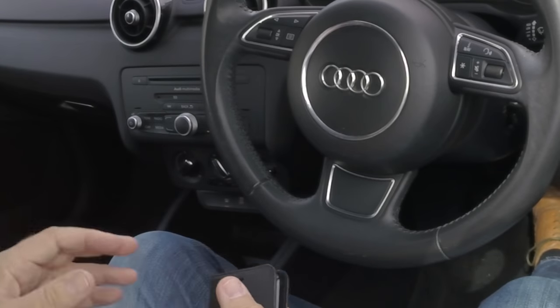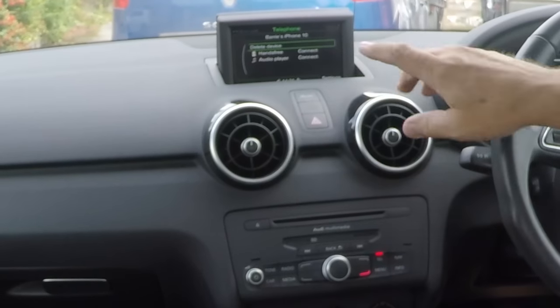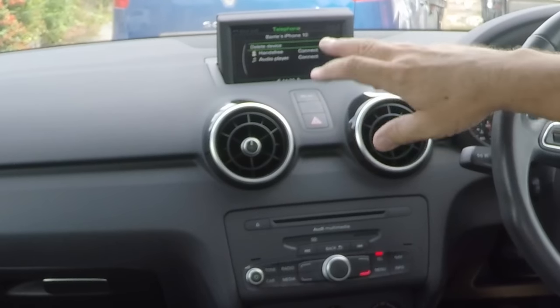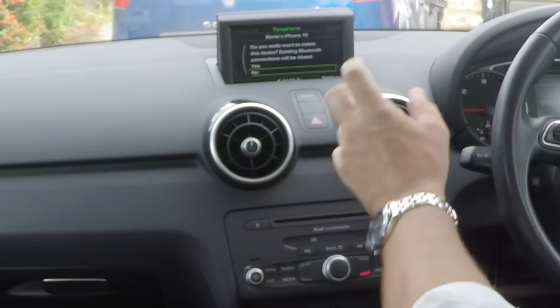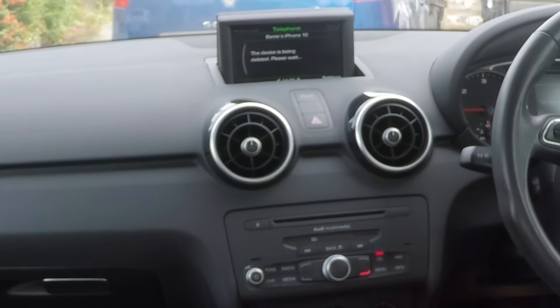It'll just look for it. So Barry's iPhone 10, click on there and it gives delete device, connect to hands-free or connect the audio player. So we just want delete device there. It's automatically on it. There you go. Do you really want to delete this device? Existing Bluetooth connections will be closed. Delete. The device has been deleted.